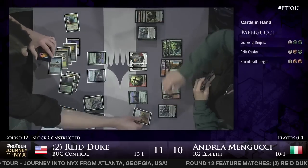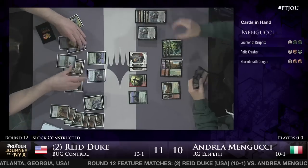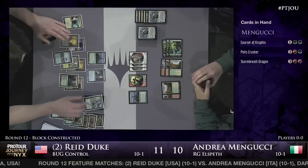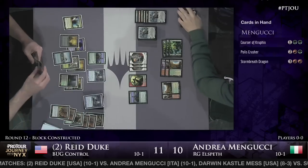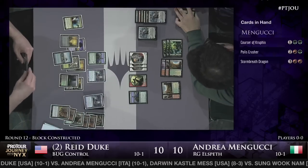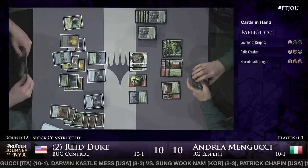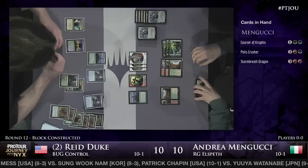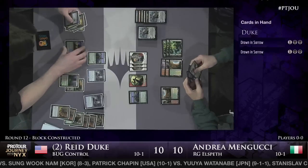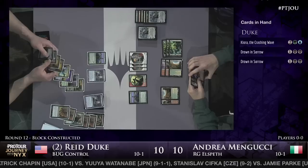Yeah, you see a bunch of tokens on Mengucci's side of the board. The thing is, against Courser of Kruphix and Prognostic Sphinx, not really able to mount that much of an offense. I mean, he's got 7 power worth of attackers with Reid at 11 life, but not able to get in for that much damage were he to attack. And the second Prognostic Sphinx on the top there, a bit of a nail in the coffin, potentially, for Andrea Mengucci. The first one you might be able to attack around, but when there's a few of them in play, things get an awful lot trickier.